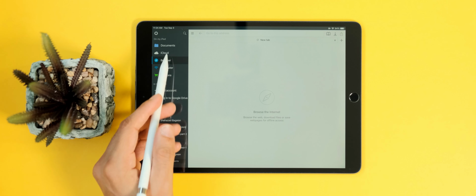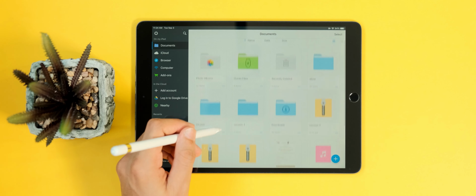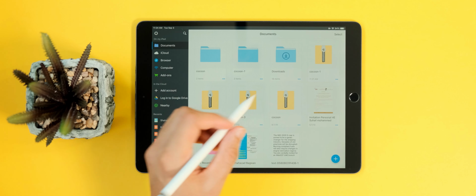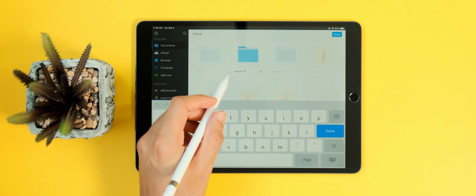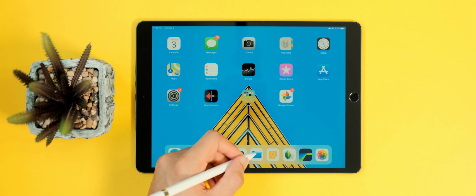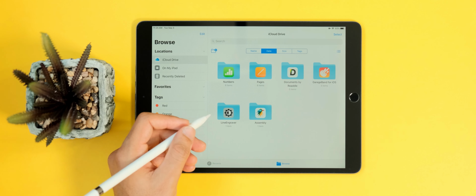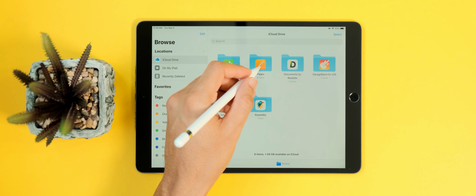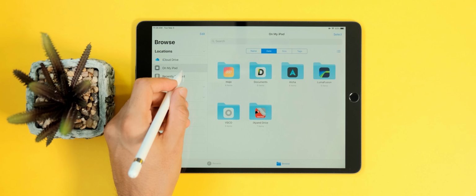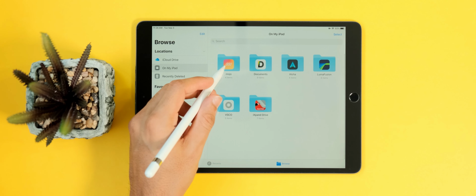It has its own browser, download manager, and you can access all of your files and documents from here. You can even zip and unzip files from here. There's a lot to like about this app. It's free, go check it out. Next to it is Apple's Files app. You can call it a very toned down version of Documents, but there are some things that this app does that Documents cannot, so that is why I have these two apps side by side.